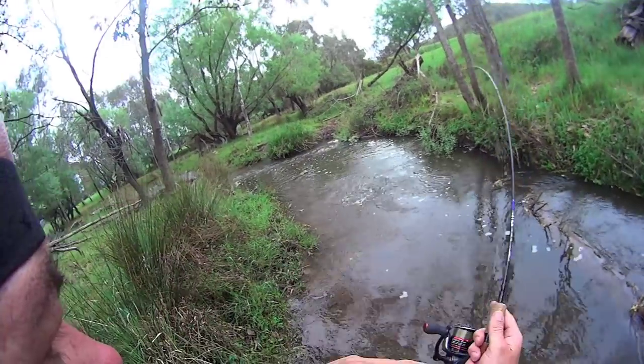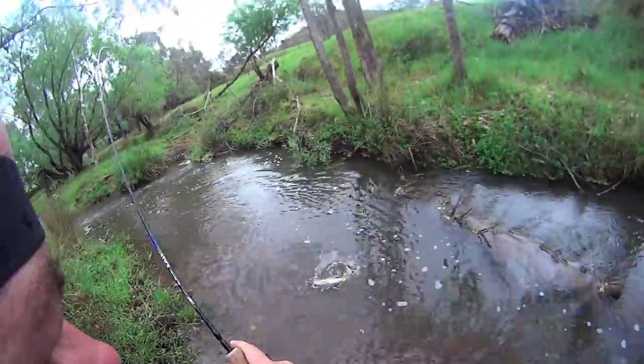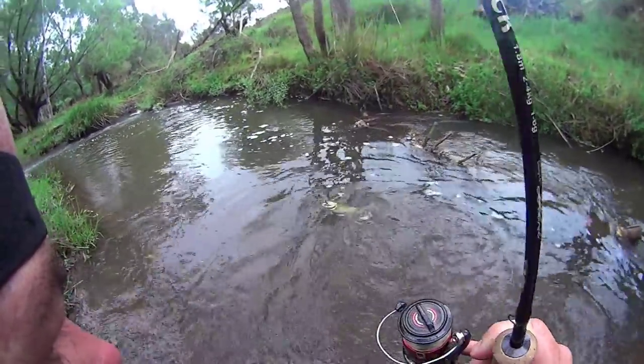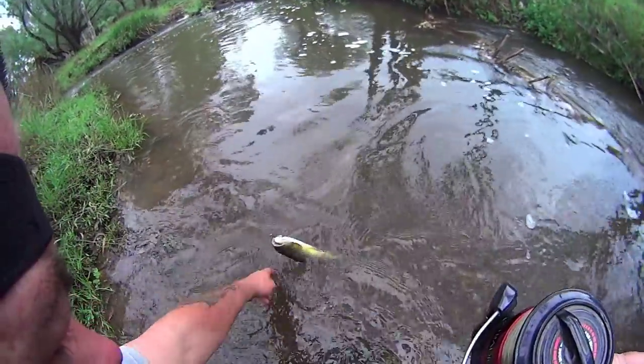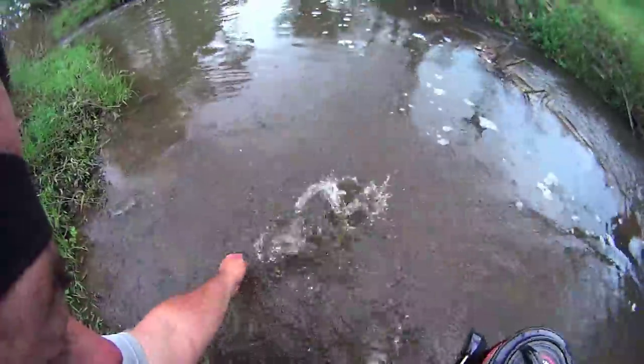Got him. Oh, just in the middle of shooting a fly off my face, and this fella came out, not a bad fish either. Hello Mr. Brownie, you're a very nice fish. You're well over 30, up around the 32, 33 centimetre mark, I guess.